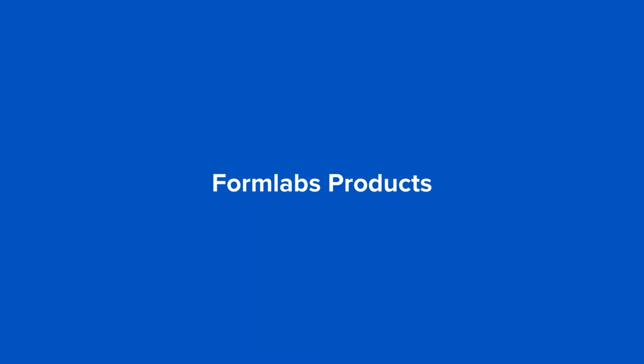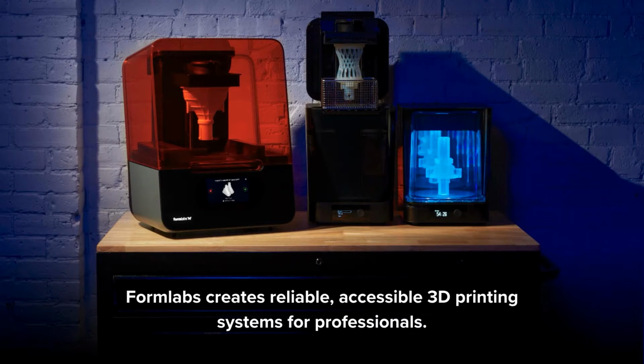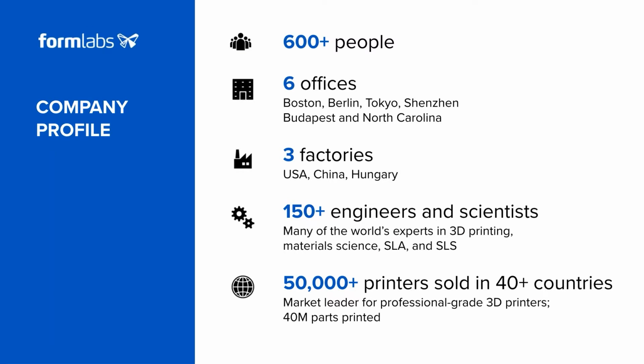All right, so just a quick introduction about Formlabs. For those who don't know us, sorry if you already know the company, I'm just going to be quick. We are a company that manufactures 3D printing solutions. So desktop 3D printers with the post-processing solution and the materials. We are about 600 people with 6 different offices. The headquarters is in Boston and the European headquarters is in Berlin. We have 3 factories, more than 150 engineers and scientists, also including material science scientists because we are manufacturing the material as well. And we've sold more than 50,000 printers around the world.